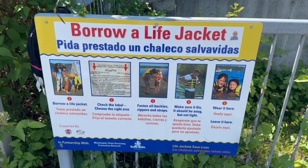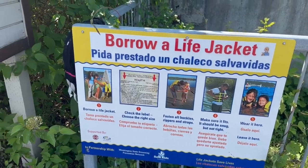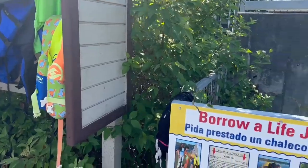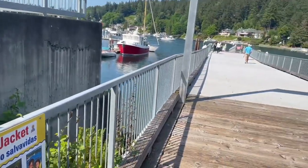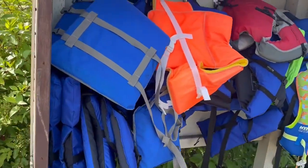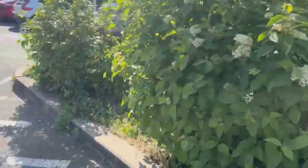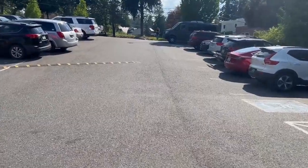This is one of the coolest things about this community, is they have this program here. It's just borrow life jacket. And lo and behold, they're all just sitting there. It's the honor system. You come and put your little one in a life jacket if you're gonna go out there on the marina. So in case they fall in, they are safe and protected. And then when you're done using it, you just put it back and the next person can use it as well. So let's walk back up to the street and go down to see what the other end of Gig Harbor has to offer.